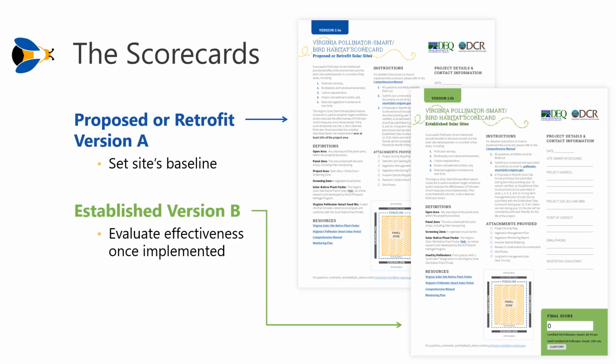Ultimately, two versions of the scorecard were created. Version A, the proposed or retrofit scorecard, sets the site's baseline and is the first scorecard submitted as a part of the program. Version B, the established site scorecard, evaluates the effectiveness of the pollinator habitat once it is implemented.